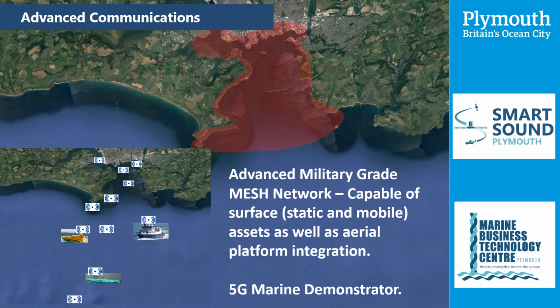We've been trying very hard over the last 12 months to fund this particular platform. So there'll be two aspects to this funding. The initial aspect will be to deploy an advanced military-grade mesh network. This will be a very highly capable, high-speed communications network, which will integrate not only the static but also the mobile assets that are deployed on the Smart Sound Plymouth.